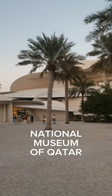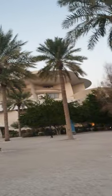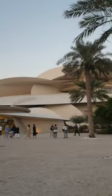This is the National Museum of Qatar. And when you visit Qatar, this should be a must visit place in your list. Very unique structure.